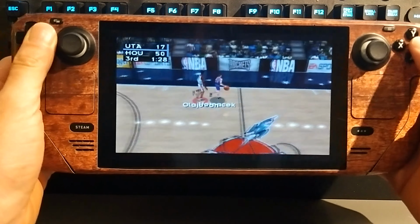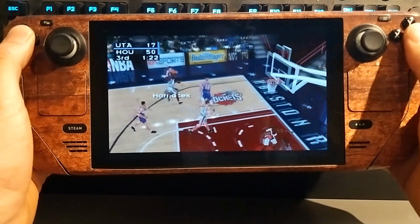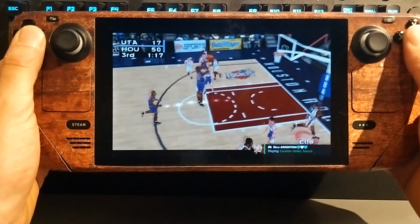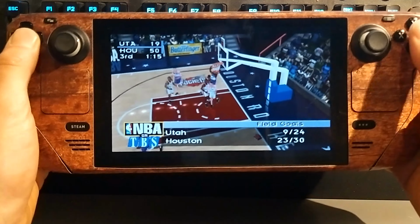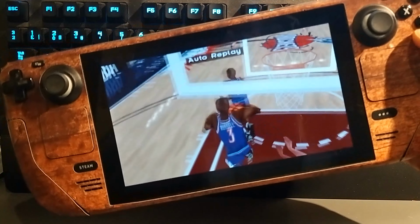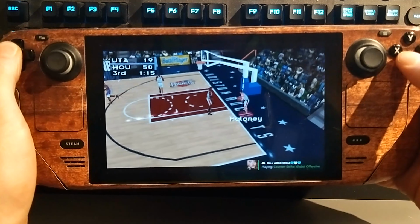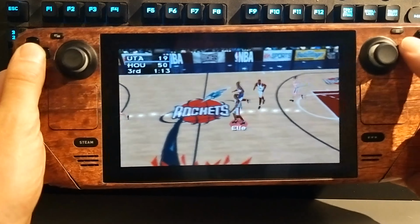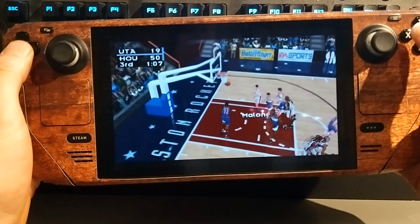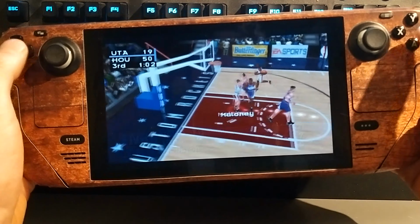Inbound pass to Hornacek. From the left side to Stockton. To Ostertag to the left side. Ostertag receives the pass. Malone takes the shot. Board made by Russell. Let's check the replay. Inbound pass to Drexler. From midcourt to Malone. He squares up for the jumper. He grabs the board. The Rockets for the lead 24.